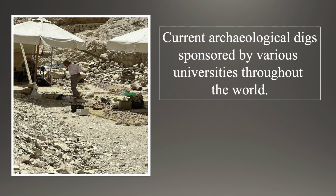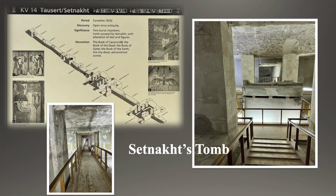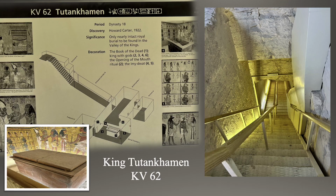Valley of the Kings. This is Tausert's tomb, or KV-14, beautiful straight line tunnel tomb with colored hieroglyphics on the side, and then his sarcophagus you can see on the right at the end of the tunnel. This is KV, again, Kings Valley 62. This is King Tutankhamun's tomb. This is a descending tunnel tomb with the sarcophagus on the left there at the bottom.